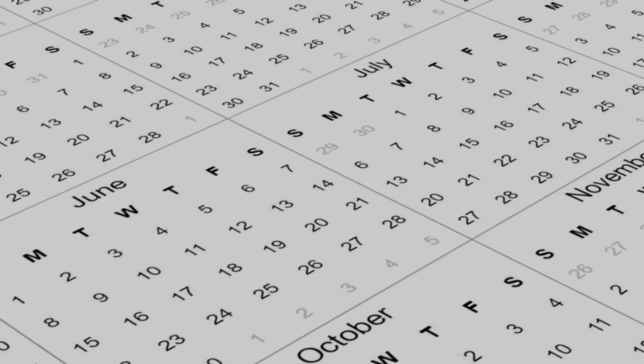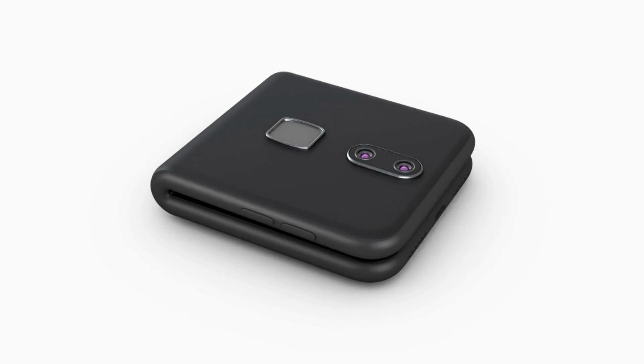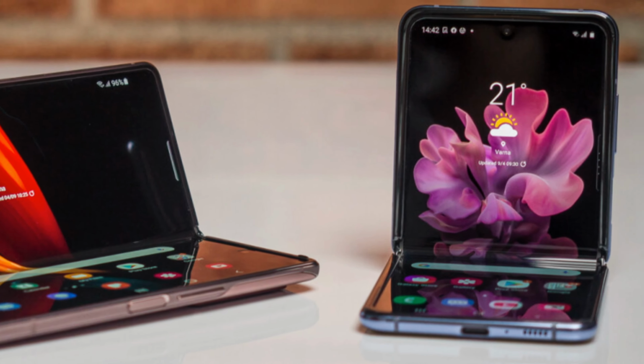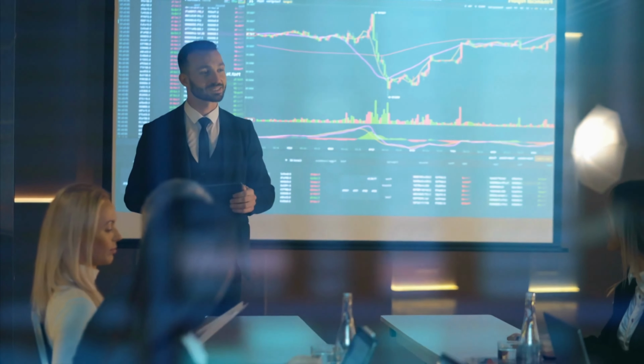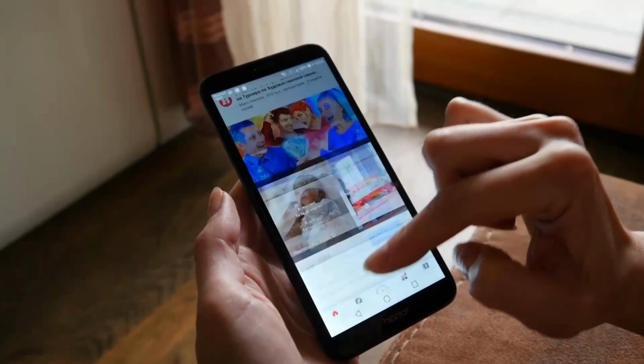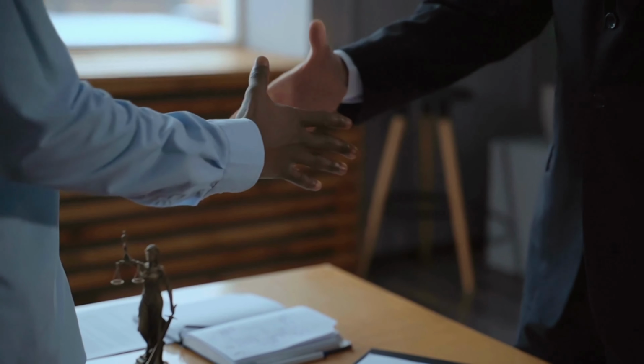In the past year, the foldable world has seen quite a few new arrivals. Samsung's Fold and Flip series are big players, but they've been in a tussle with other contenders like Huawei and Oppo. Even OnePlus, known for its impressive flagship and budget phones, is stepping into the foldable game this year. Their much talked about foldable phone is finally hitting the scene soon.